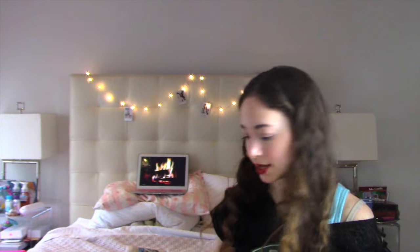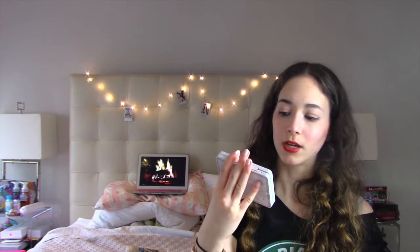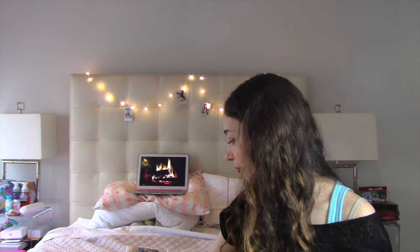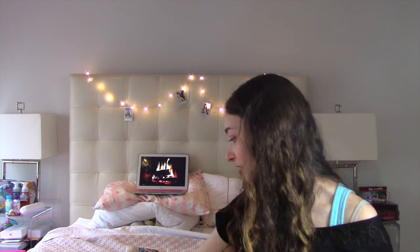The next palette I got was Natural Matte, and it just looks like this. They're, of course, natural matte. They sort of look like the chocolate bar palette. Then the last palette I got from Too Faced is Country, and it just looks like this. It's really pretty and really girly, and I really like it. Those are the palettes I got from Too Faced.